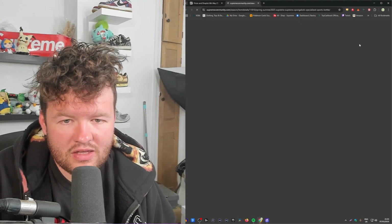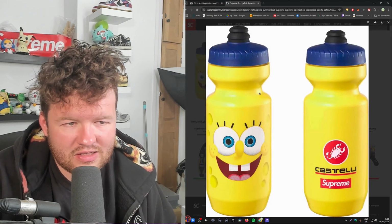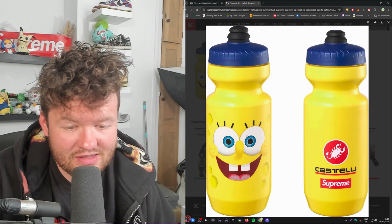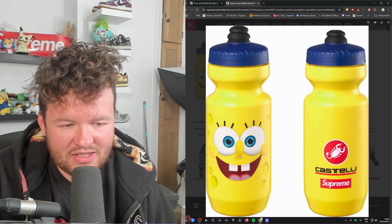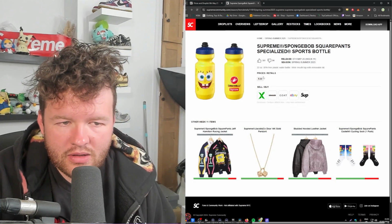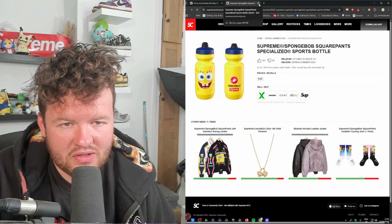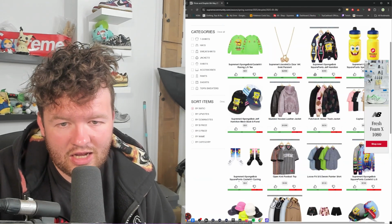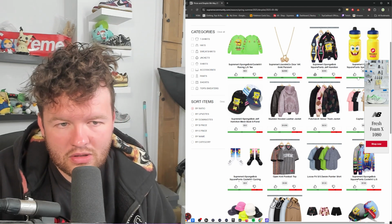And next we got the sports bottle. This should not be $22. It's Supreme. This should be like a $5 bottle. And it should not be $22. But I mean, you're getting the SpongeBob, the Supreme, and the Castelli logo all in one. Yeah, it's not worth the $22, but I'm sure this will still be in stock. It probably will be out of stock. I mean, the hype is there. If you do multi-cuts, try and get towards that free shipping, it'll do pretty well.